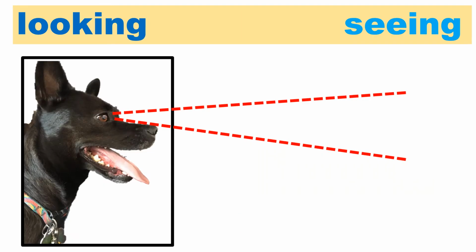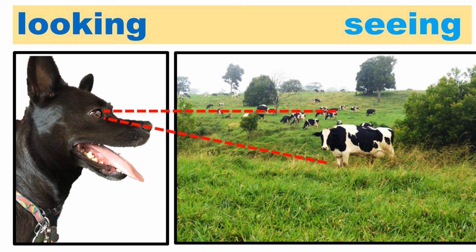Now to demonstrate what I'm talking about, the difference between looking and seeing, I'm going to ask my dog Momo here to demonstrate for us. So Momo, what do you see when you look out the window? You see a cow, oh my gosh, and you at home may be looking out your window and seeing a cow. But Momo, because she has a degree in art and design, is able to see a little more.